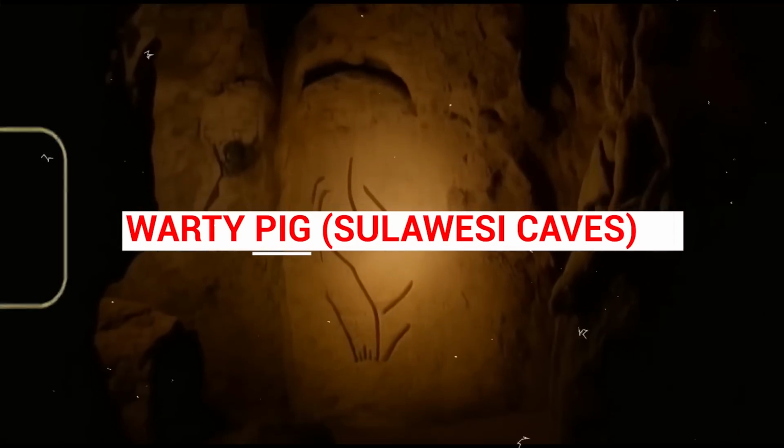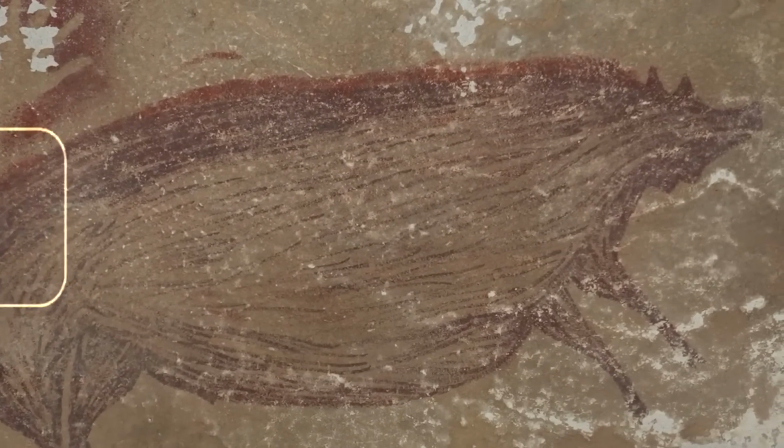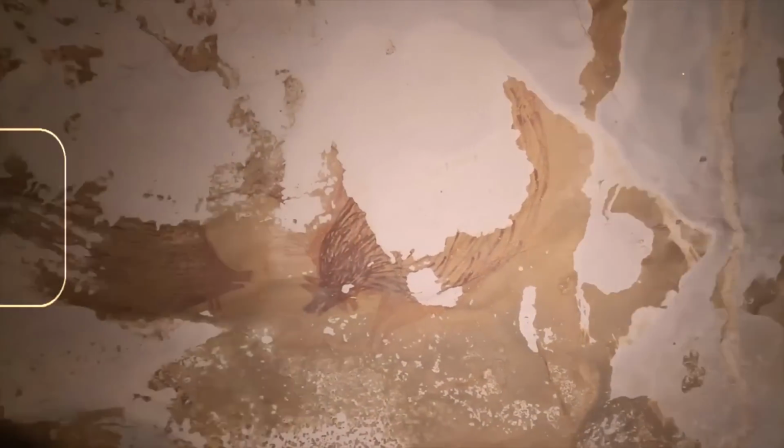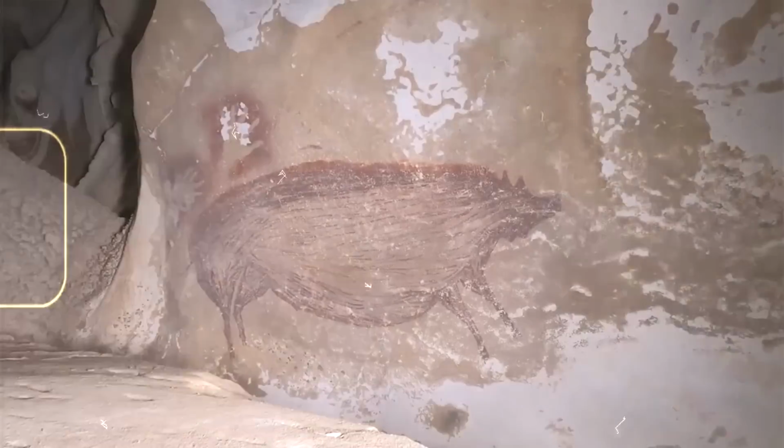19. Warty Pig, Sulawesi Caves. In the Liang Tedongnge and Liang Balangajia caves, a life-sized painting of the Sulawesi warty pig was found. This artwork, dating back at least 45,500 years, holds the title of the oldest known representational cave painting on the planet.